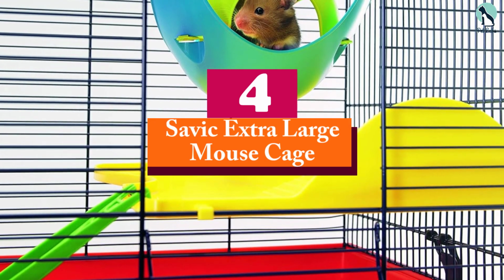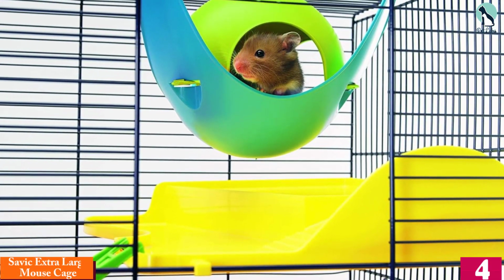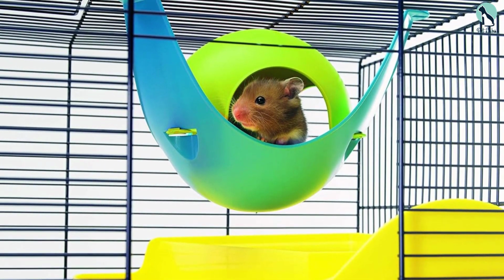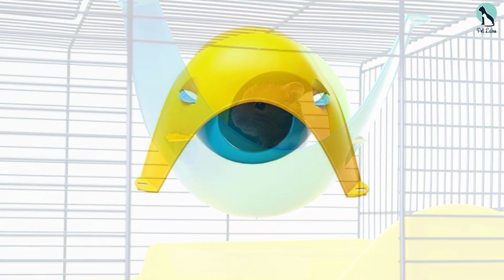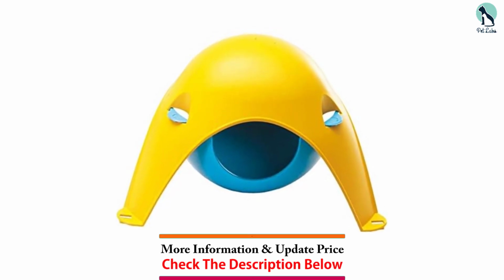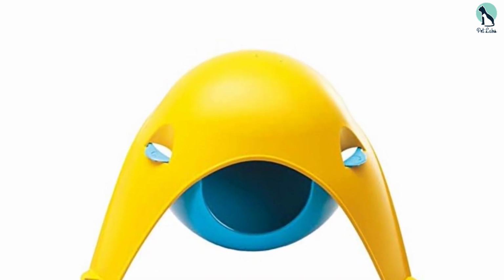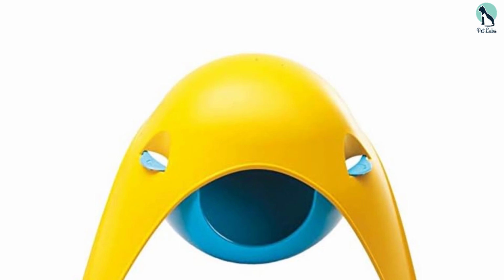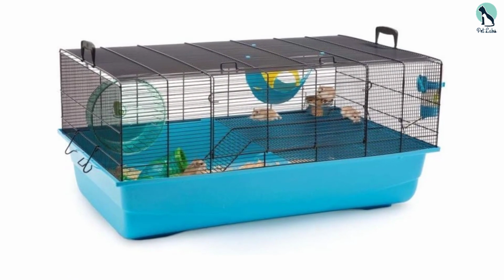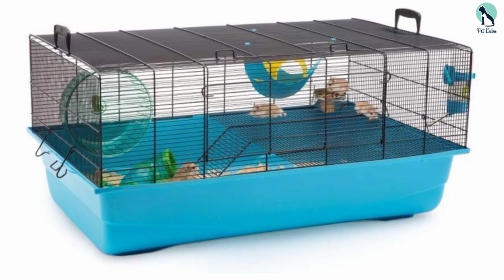Moving on, at number 4, we have the Savic Extra Large Mouse Cage. Our premium pick is this extra large cage, which comes complete with a whole host of accessories that your mouse needs for healthy living, including a water bottle, exercise wheel, and wire platform. While the cage is large, the bars have small spaces between them. At the bottom, the base is large enough to ensure that your pet has plenty of room, and the tank is nice and sturdy. Portability has also been considered, as you can see from the 2 large handles that allow you to move it around from place to place.